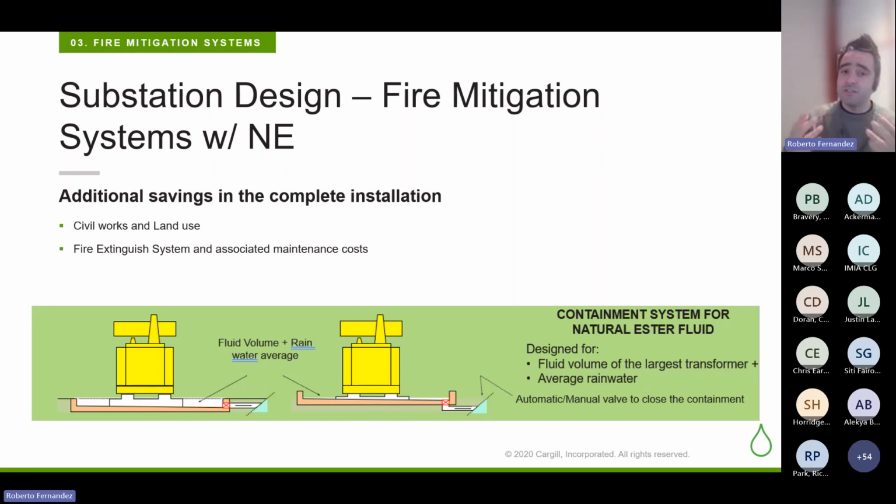At the end of the day, the only thing that you need is a small containment just for the volume of the fluid plus the rain average. And you don't need a second containment, as you can have an automatic valve that can release the water to the ambient and keep the fluid inside, making the complete installation cheaper and faster, of course.